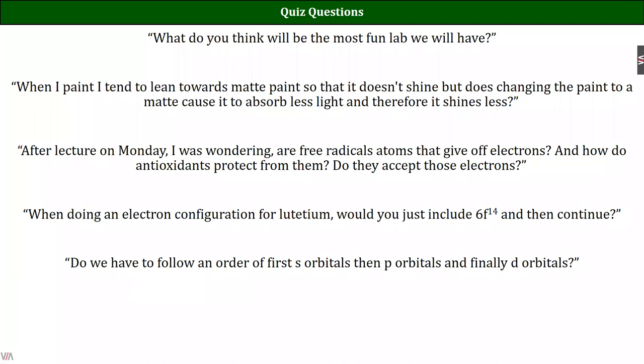And then last but not least, after lecture on Monday, I was wondering, are free radicals atoms that give off electrons? And how do antioxidants protect from them? Do they accept those electrons? That is literally exactly what's happening. A free radical means an unpaired electron. Some elements, but more problematically, some organic molecules can turn into free radicals if you shine the right wavelength of light on them.